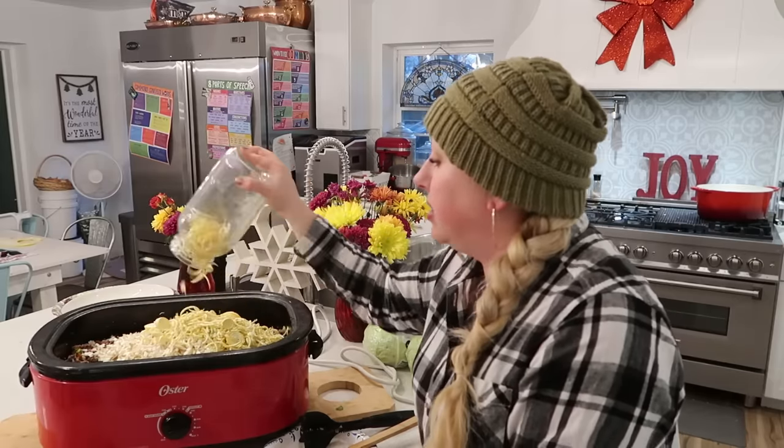So this is our very last cabbage lasagna. We did it. We used those two heads of cabbages. We still have some sauce left to do our heart of palm lasagnas, and those are going down next.